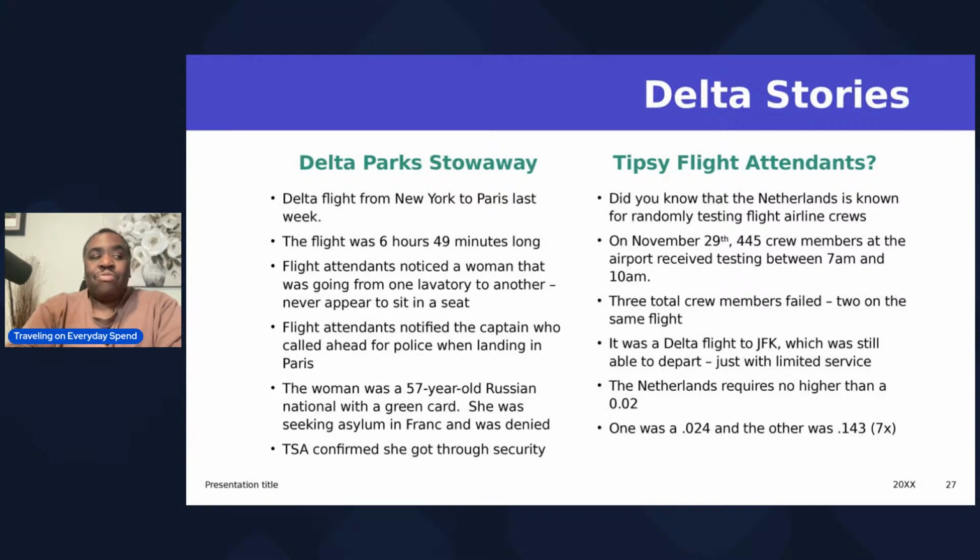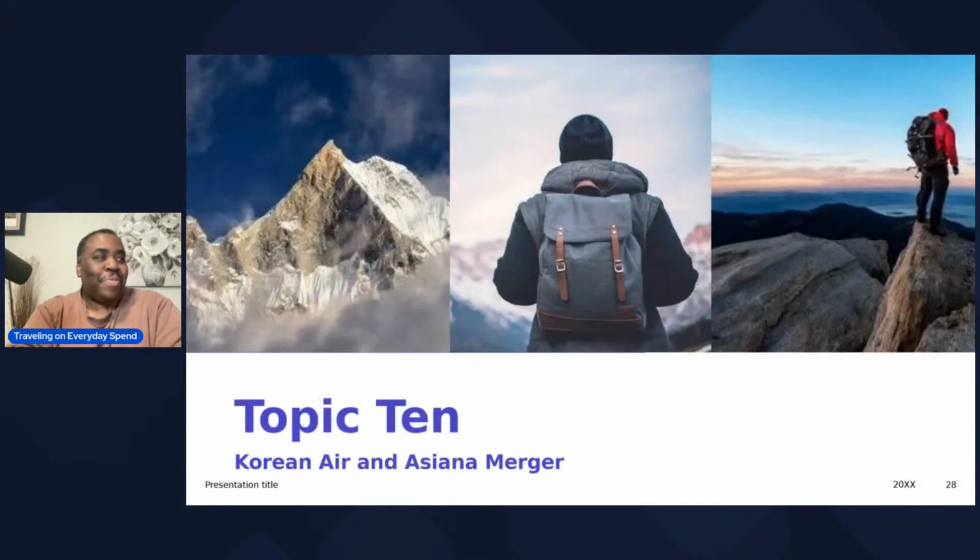Now, the Netherlands requires no higher than a 0.02 as far as your blood alcohol reading. One of them had 0.024, but the other one was 7 times the limit at 0.143. Now, I'm not sure what that person was thinking, but I found it very interesting that they could do that much activity in Amsterdam before getting on a plane. So just wanted to share a little bit of light news for you.